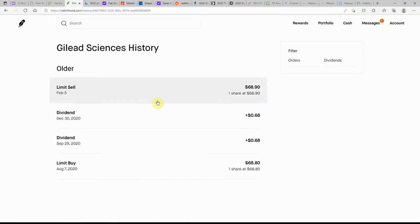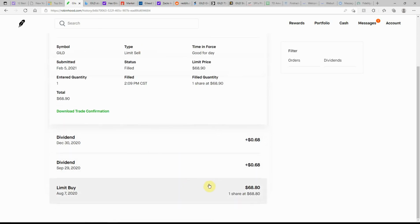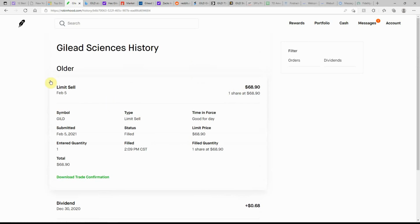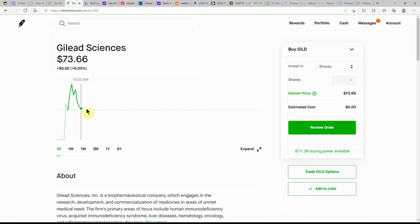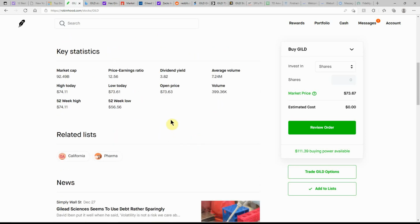Here you can see where I used to have mine. Looks like I bought it on August 7th of 2020. I'm not sure what got me into this one, but you can see it didn't really appreciate all that much from August 2020 to February 5th of this year. It did give me 2 dividends, so it's not too bad of a dividend. But I did sell it at $68.90. Just wasn't doing anything for me, so you can see I made 10 cents on it. Not much to brag about there, but I got 10 cents out of the appreciation from the time that I sold it until now.